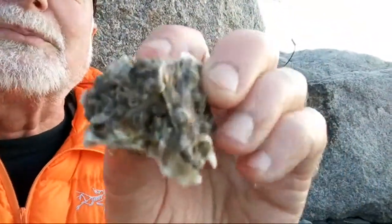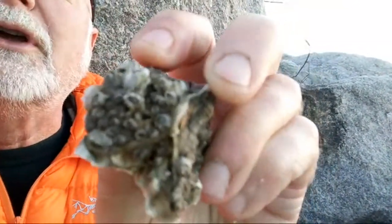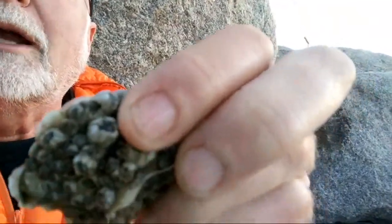Well, you might be surprised that these barnacles, these little sharp things right here, are arthropods. They're in the same family with insects, millipedes, and crustaceans. And actually, they are a crustacean. Imagine this. This creature right here, it's not a mollusk, it's not a shell, it's a crustacean in the same family as shrimp and lobsters and crabs.